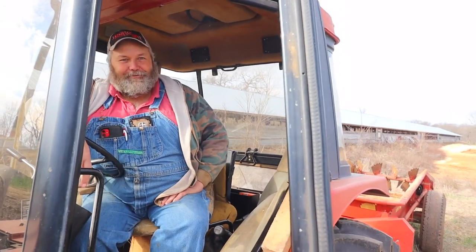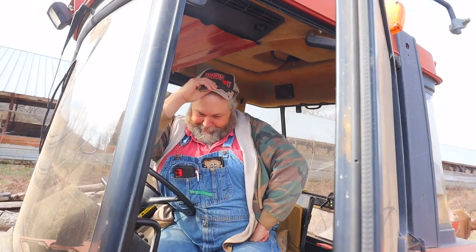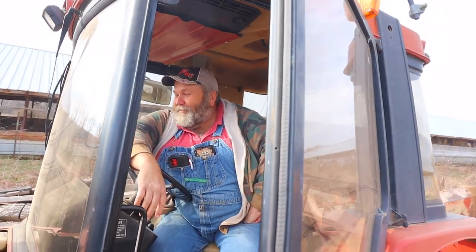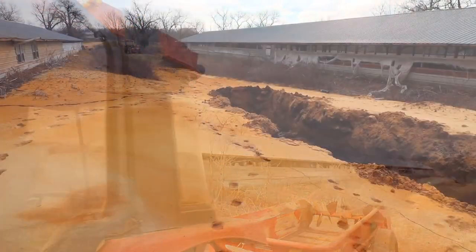Well, I feel like this spreader's probably paying for itself. You think it's already done that? Both sides of my seat cushion, the part that's on me and the part that's on the tractor. Well, maybe you ought to thicken one of them up. The one's already thick enough, don't you think? Yeah. Well, let me see if I can get turned around and get up here.